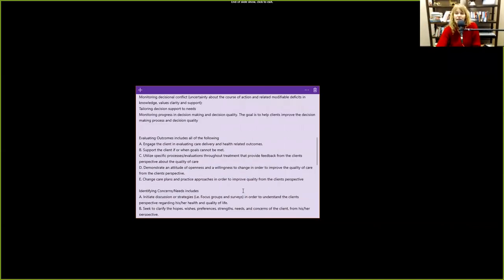Evaluating outcomes includes engaging the client in evaluating care delivery throughout the process, supporting the client if or when goals cannot be met, utilizing specific processes throughout treatment that provide feedback from the client's perspective, demonstrating an attitude of openness and willingness to change, and changing care plans and practice approaches in order to improve the quality from the client's perspective. So we need to be flexible.